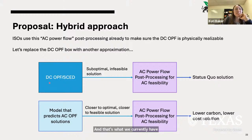Let's replace this box with another model. This one's also not physically realizable, but it's going to be at least closer, and it's going to be a little bit cheaper and lower carbon. So we have a model that predicts ACOPF solutions. We still run the same post-processing to make sure it's physically feasible. But this one is a lot closer to the true optimal than this one. So the idea here is, by replacing this box with another model that predicts OPF solutions, we can get a lower carbon, lower cost solution.